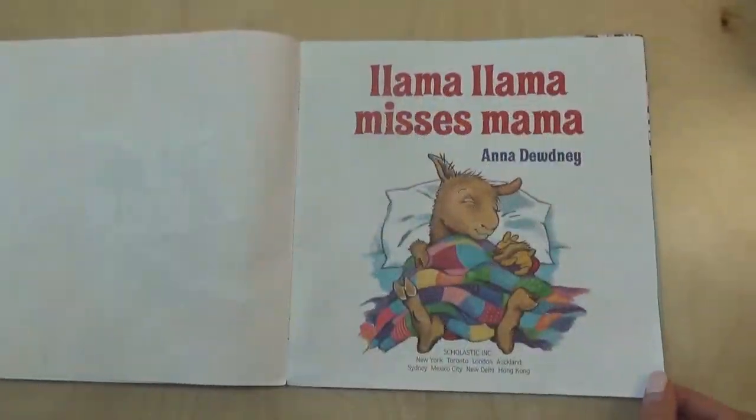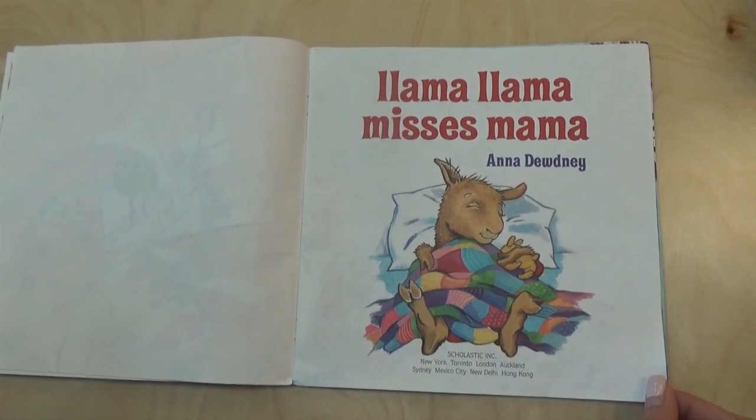Today we're reading Llama Llama, Mrs. Mama by Anna Dewdney.